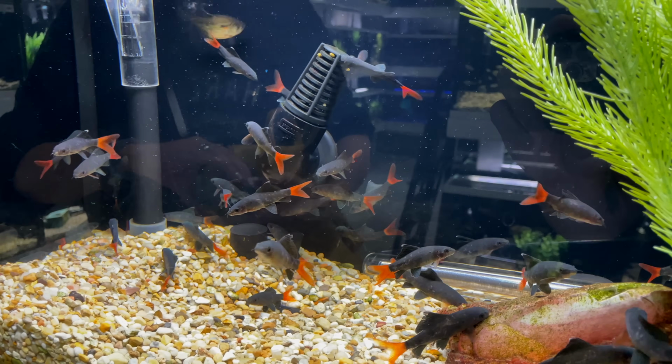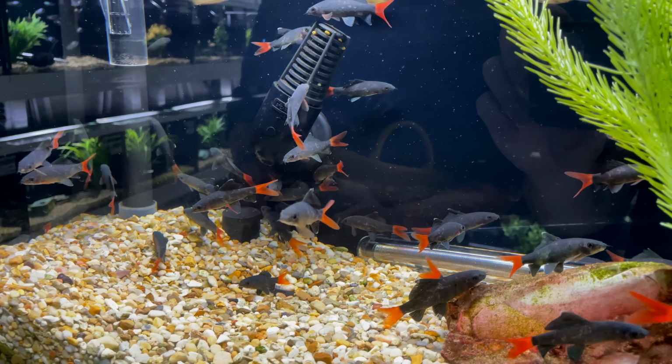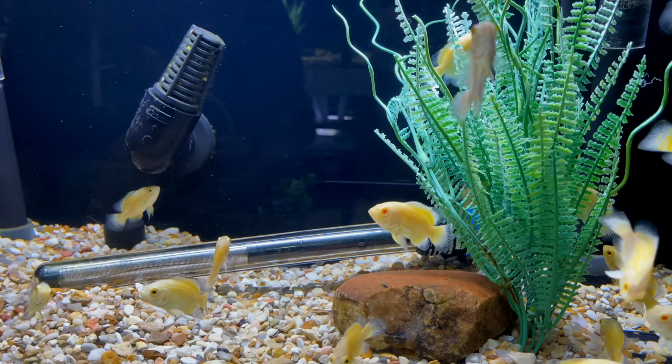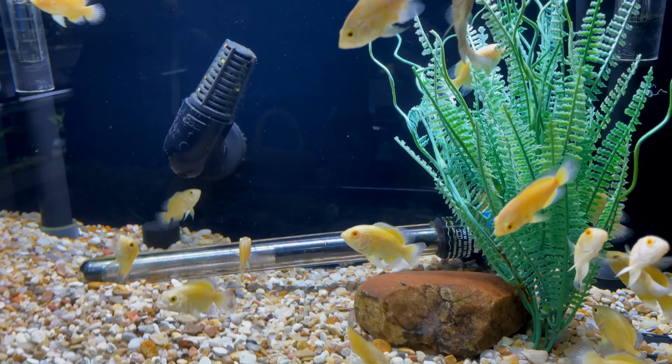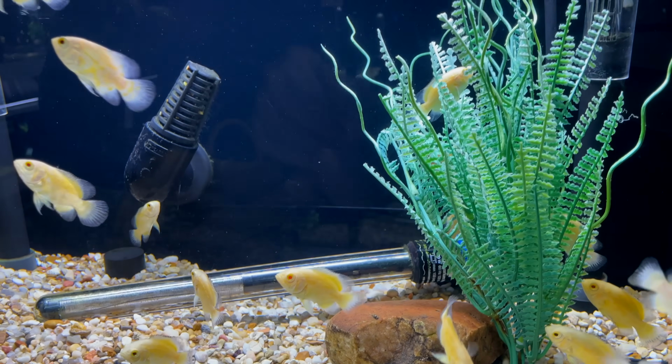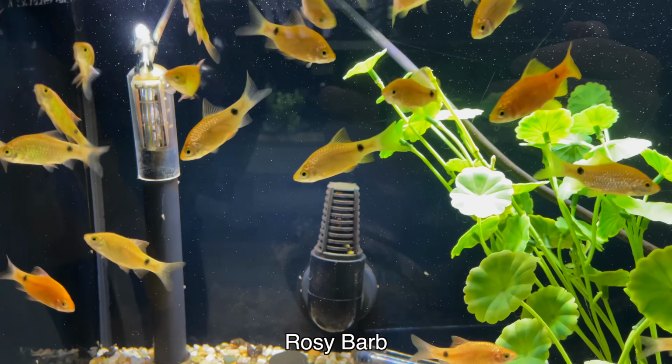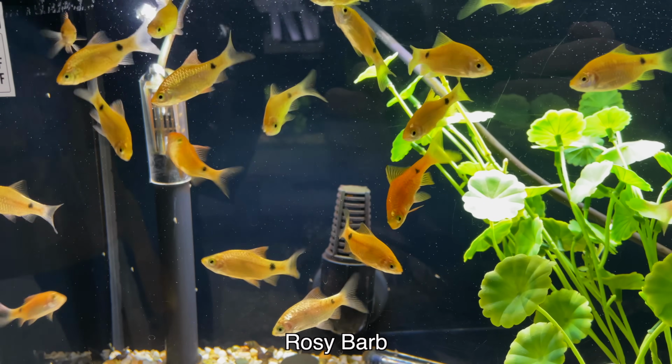Here you've got the red tail sharks. You can see they've probably been sparring with one another a little bit because long term you keep only one to a tank because they can be rough on one another. Lemon Oscar, how cool is that? I'd really like to have a lemon Oscar in one of my tanks at some point. Rosy barbs are also very cool.